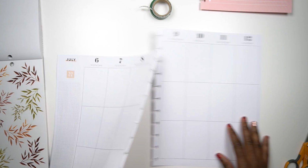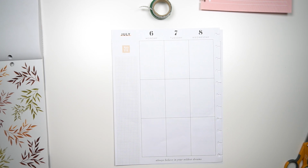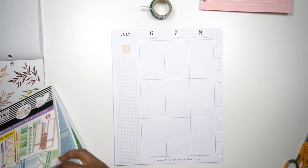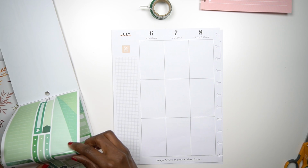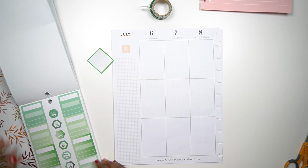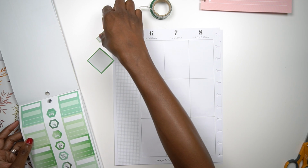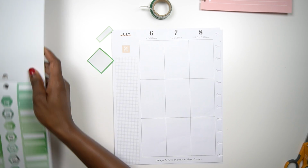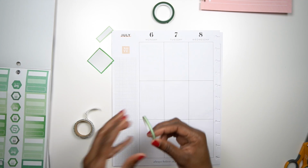Of course, Monday mornings are my busy day. This just seems to have a lot of meetings. So we are going to go ahead and grab this green box here, a big box, and then I think I'm going to do some contrasting colors because it looks like the florals that I'll be using will have contrasting colors as well.